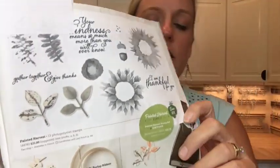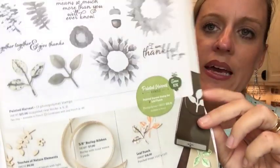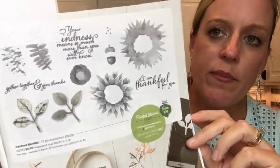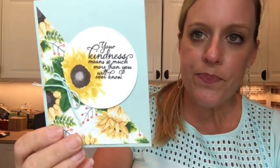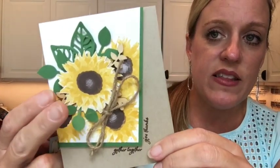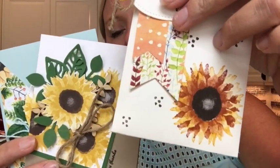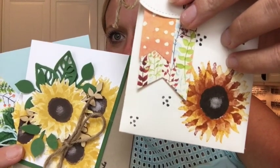Of course, I have my class to go this month around this. It is beautiful. The stamp set really looks like a watercolored sunflower. You can see it's just beautiful. And the bundle comes with a punch to punch out these leaves right here, which coordinates really well. Here's another project. Some of these are from my class. And see, depending on what color you do with these sunflowers, it really alters the look.